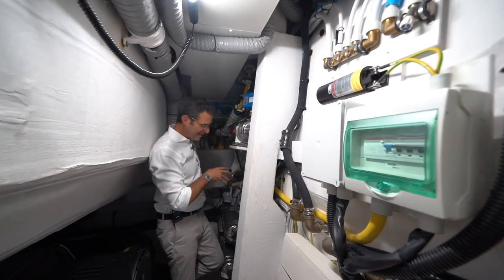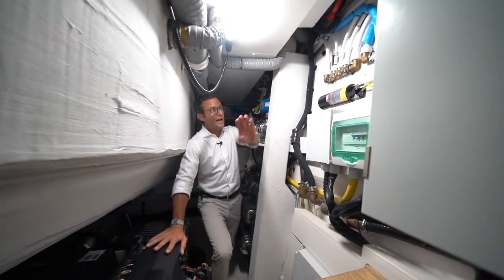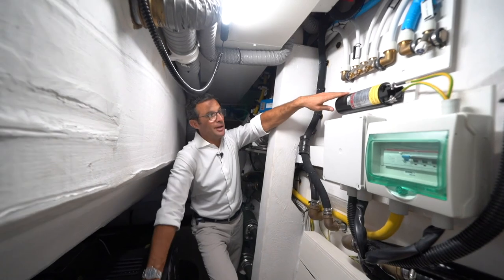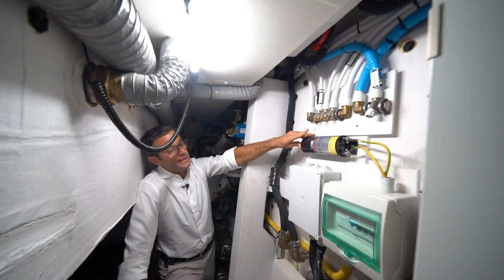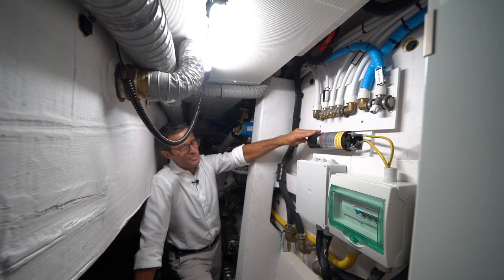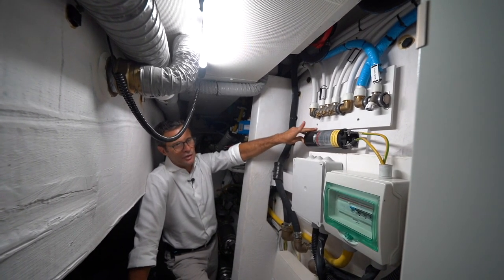So it's not hidden in a stupid position. This is nice: a fail-safe galvanic isolator. Why not talk about it a little bit? To make a long story short, what this does is protect the underwater metal from galvanic corrosion.